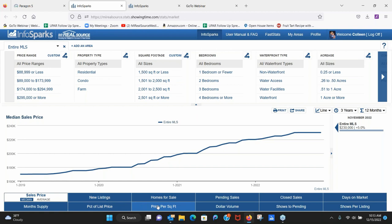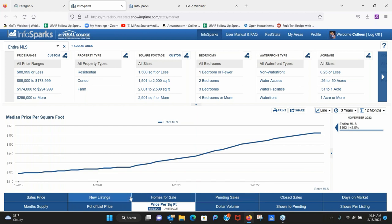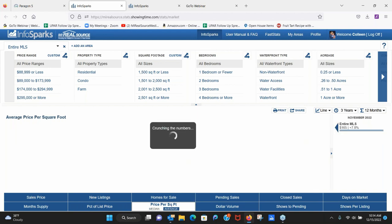Like right now, if you're looking at price per square foot, sellers are still getting more for their homes than they have. So if we want to tell that story on social media, find the story you want to tell. Maybe you want to show that pending sales are slowing down. Maybe you want to show that the sales prices are still holding steady. So think of these blue tiles down below as the story that you want to tell. I'm going to show price per square foot on average.